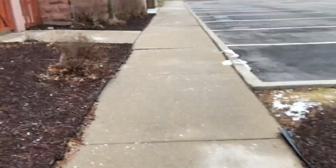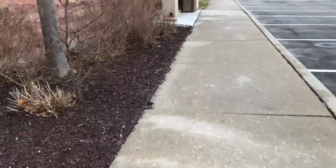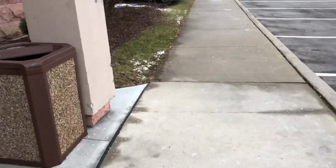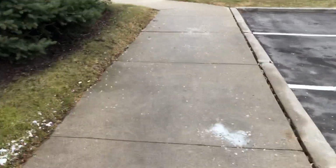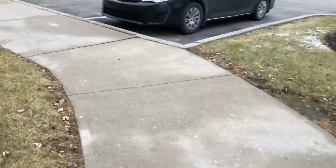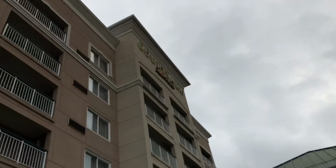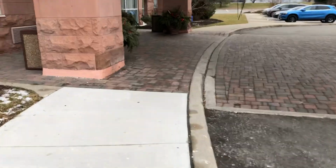Now, unlike Residence Inn, this is just a hotel, so no kitchen, no fancy lounges like that, just simple hotel rooms. I'm pretty sure this is better than the regular Marriott though, so there you go. There's your Courtyard Marriott sign once more. And here's the main entrance. Let's go for a spin.